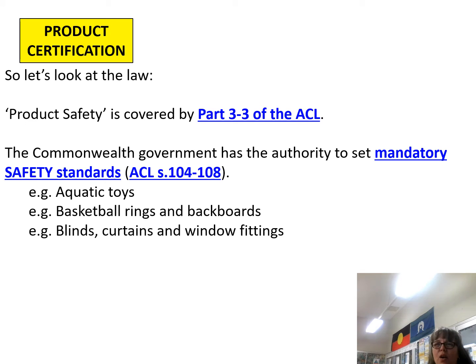This one's actually quite a big deal. I'm going to talk about it a little bit further down, but children have been strangled by blinds, with the strings that hang down and things like that.